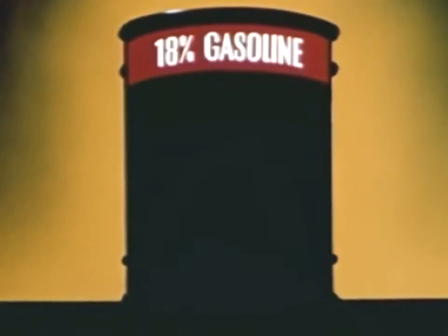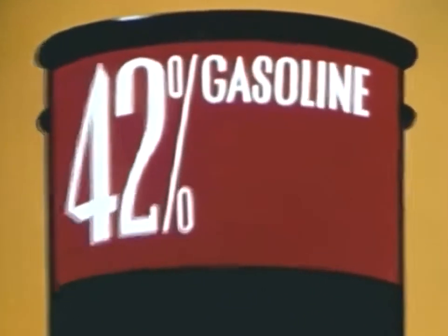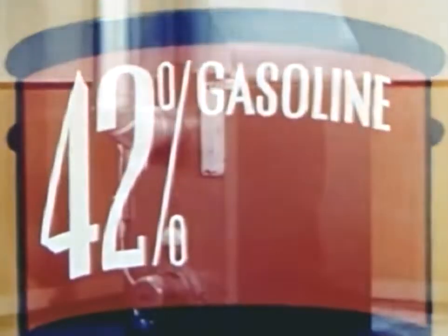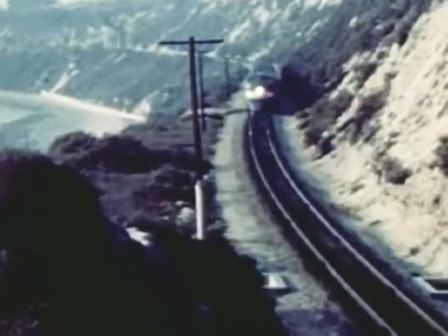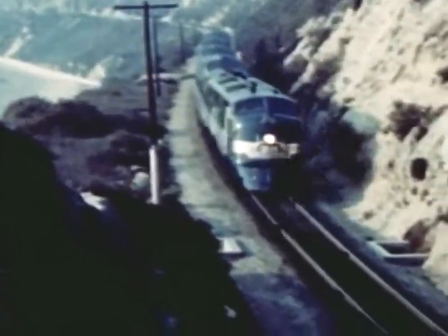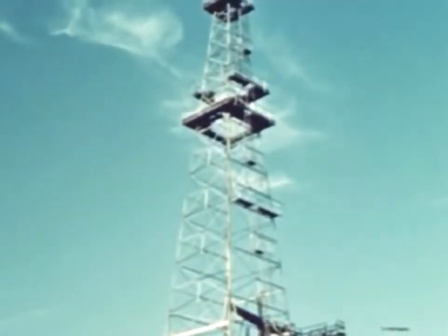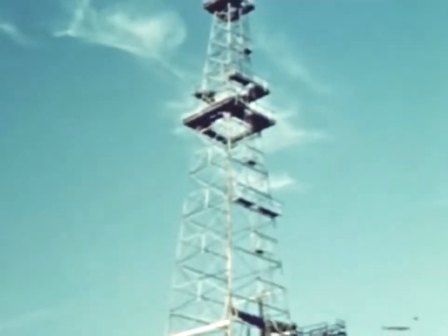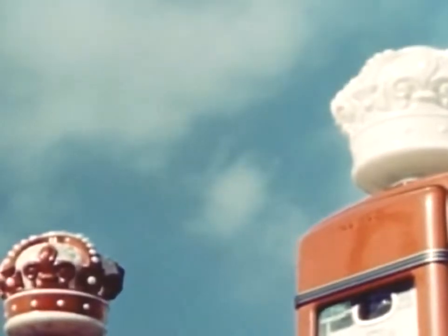But scientists of the Standard Oil Company, Indiana, invented the cracking process, enabling refiners to make more than twice as much gasoline from each barrel of crude. Today, were it not for the demands for fuel oil and diesel fuel, almost the whole barrel could be converted into gasoline. By making more gasoline, cracking has conserved our natural resources and at the same time made gasolines of higher anti-knock quality for greater performance and economy.